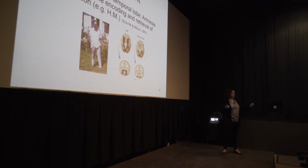So the doctor had good intentions. This was not done unethically at the time. We didn't know what would happen. It did cure his seizures, but guess what else happened? He couldn't form any new memories. He had no more episodic memory. Now, he could remember things from his distant past, but he couldn't form new memories. So every time he did anything, 30 seconds later he would forget it.